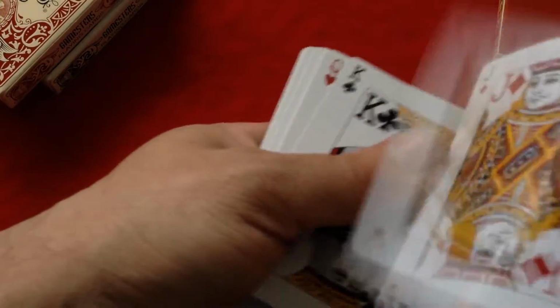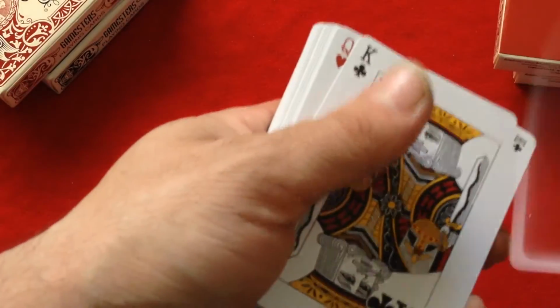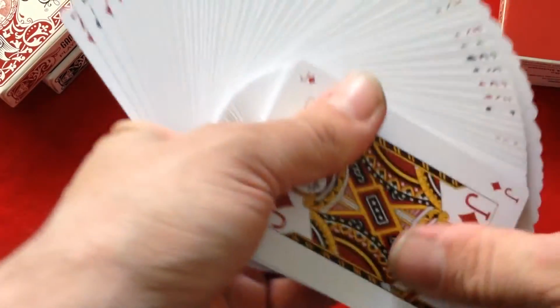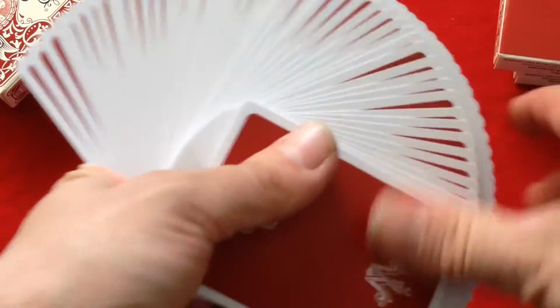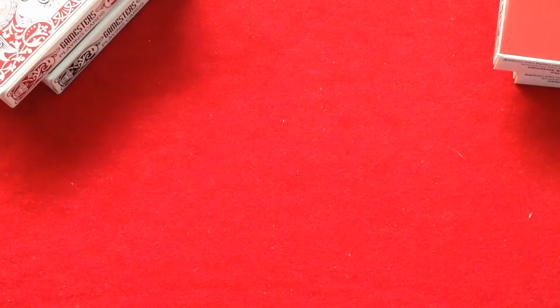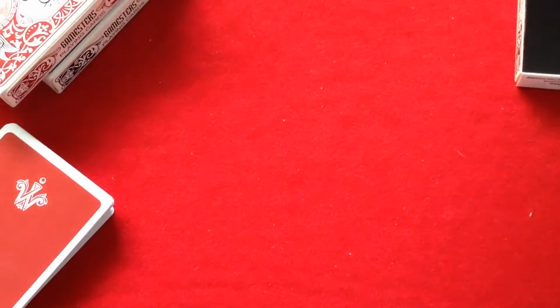The cards themselves have an embossed finish, good stock. A little bit of clumpiness, I'm not too sure why, but there is. And I'll get to the other side in a minute. I do want to show you this one here.